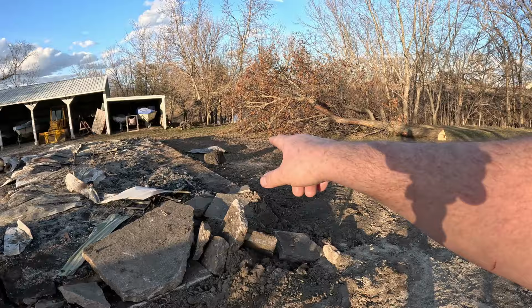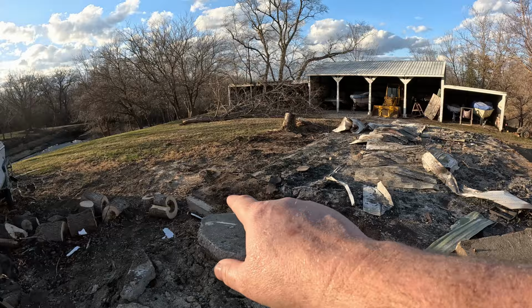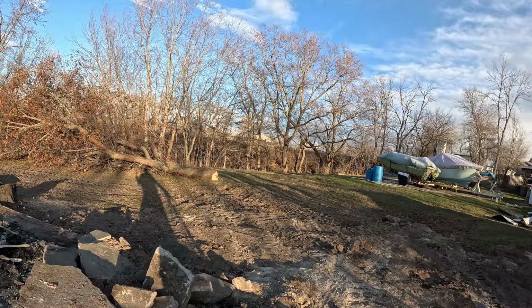Once I get all this concrete out of the way, then we got to go after stump number one, right there, that stump, and this little one over here, just on the other side. That was a result of this little bit of logging here. And anyway, enough talking. Let's get some action going.